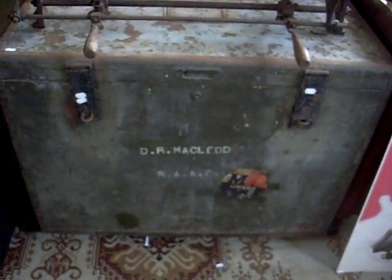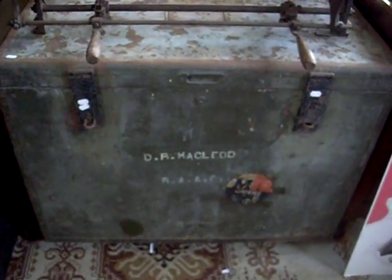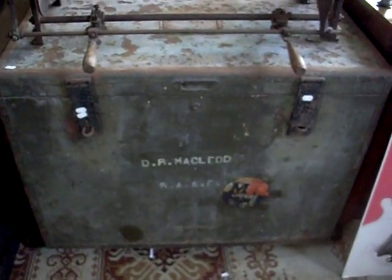Squadron leader, wing commander, RAAF. I think he was over in Japan in the occupation forces. Probably ended up in Korea as well. Got a few of his bits in the auction.